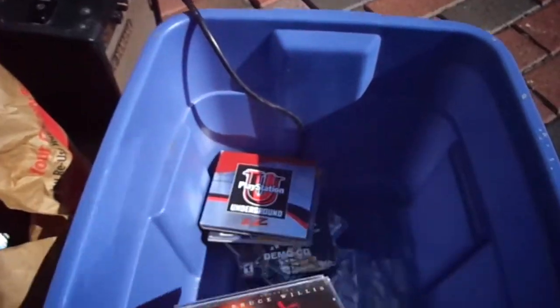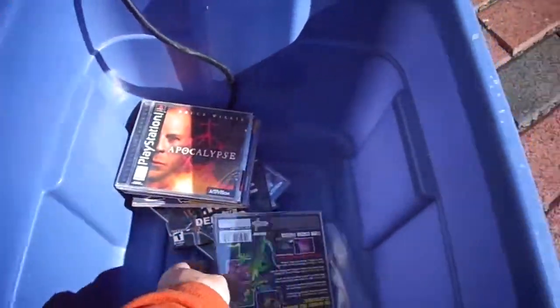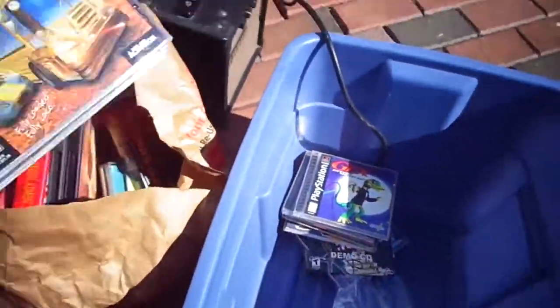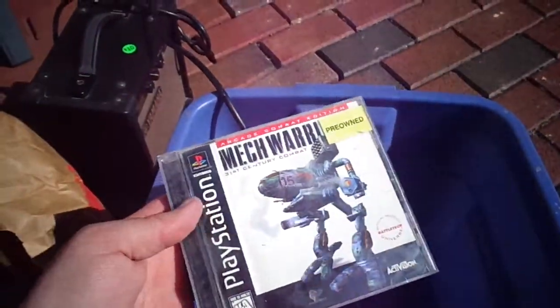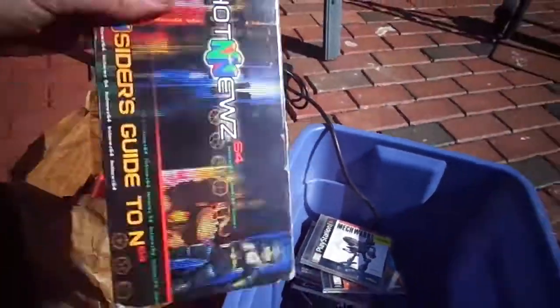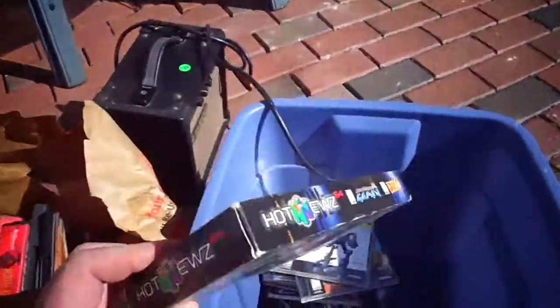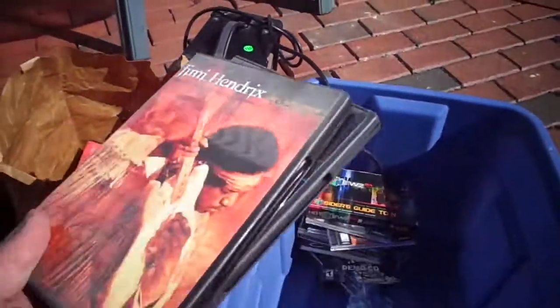Apocalypse, starring Bruce Willis. I have no clue. I never even heard of that game. Gex, Enter the Gecko. None of these games are very valuable. Vigilante 8, MechWarrior, more PlayStation stuff. Hot News 64 Insider's Guide. It's a VHS. I'm just going to give it to my friend. Oh, actually, I did get some more DVDs, but I'll go through those in a minute. So actually, that was part of the $29 deal.